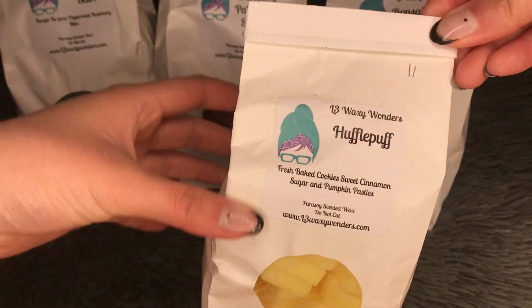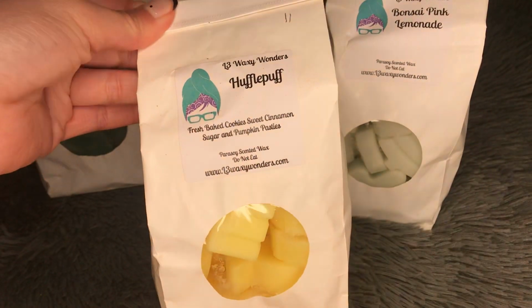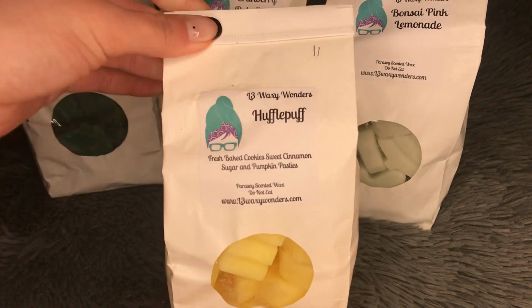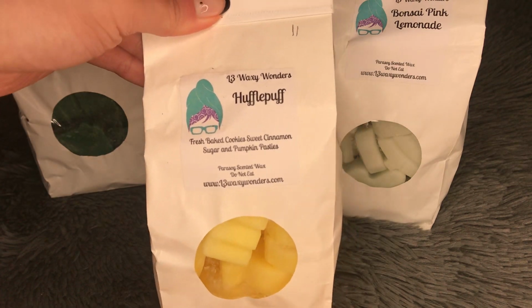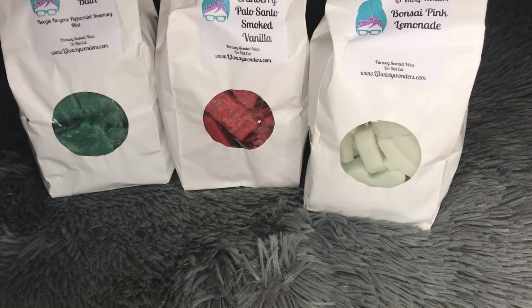I would have wanted it in a loaf, but I mean, it doesn't really matter. I've seen a loaf on the site, but I was just like, oh, I'm just gonna get it in doggy bags. It's just more convenient to use that way. But yeah, love Hufflepuff, and it's super popular, and for good reason. So this one is just so good. Oh my gosh, it's so strong, nice and good.